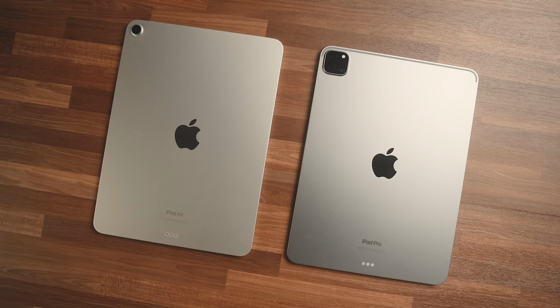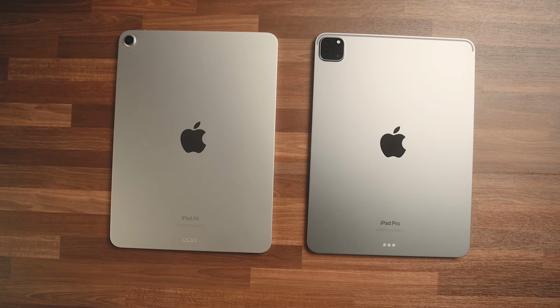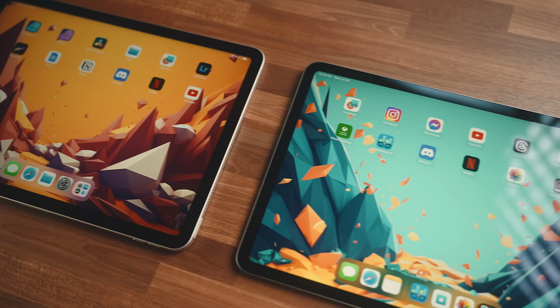A lot of that will depend on how you use these devices, so today I'm diving into my use with both of these iPads and going over what's the same, what's different, and if it really matters. So if you're looking to pick either of these up, or you're wondering if spending more on the Pro is worth it, or are you just here to be entertained, stick around and let's get into it.